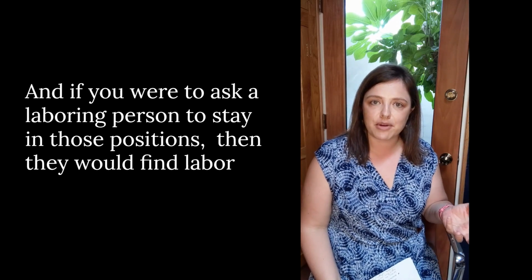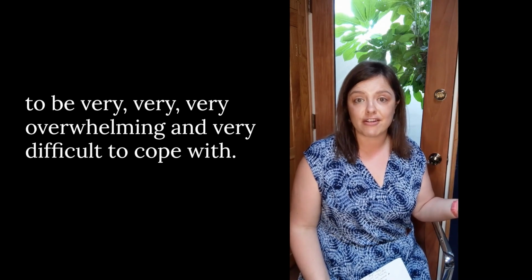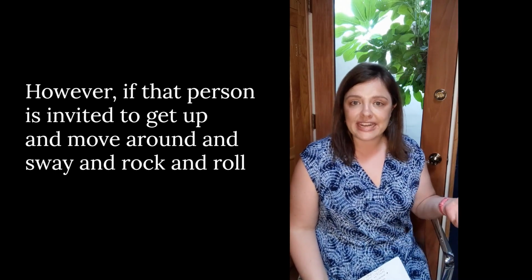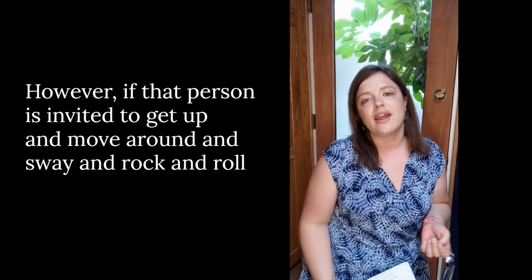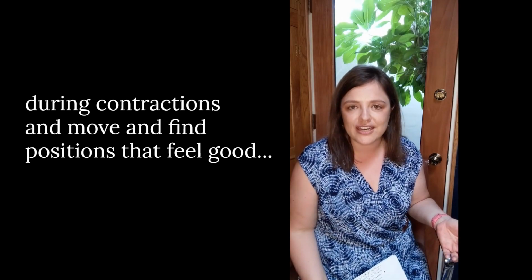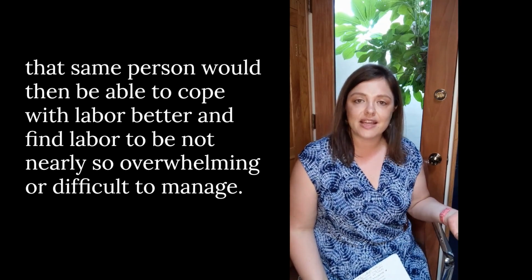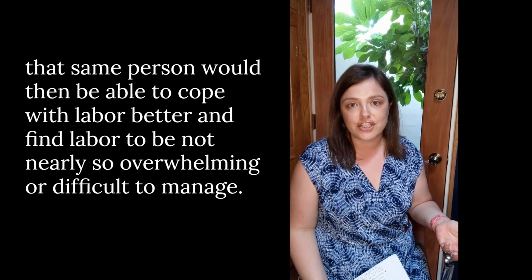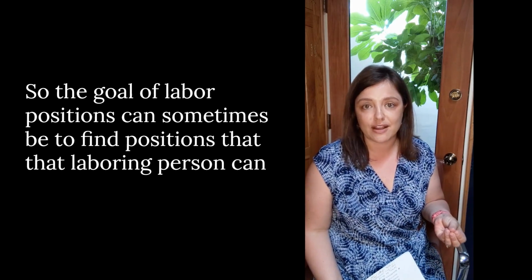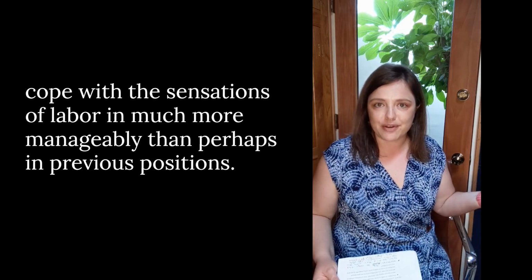And if you were to ask a laboring person to stay in those positions, they would find labor to be very overwhelming and very difficult to cope with. However, if that person is invited to get up and move around and sway and rock and roll during contractions and find positions that feel good, that same person would then be able to cope with labor better and find labor to be not nearly so overwhelming or difficult to manage. So the goal of labor positions can sometimes be to find positions that the laboring person can cope with the sensations of labor much more manageably than in previous positions.